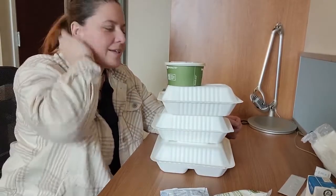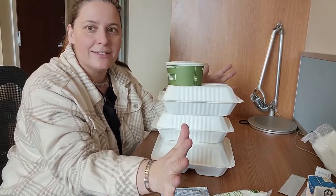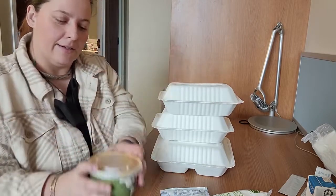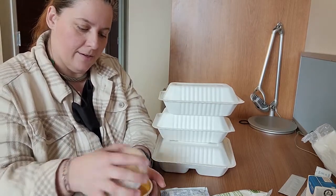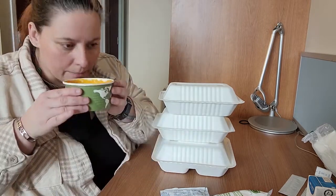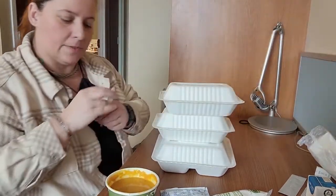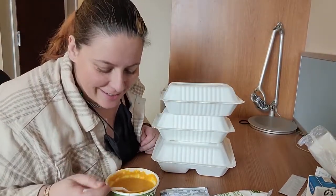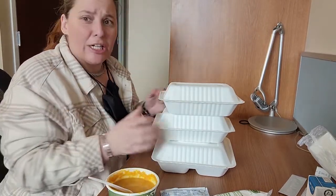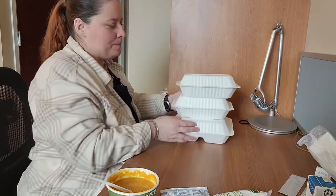All right, it is lunch number five. Last day of isolation, last lunch in isolation. And to start, I've got cream of carrot soup. It smells pretty good. Let me give it a quick taste. That's really good. The Navy really does well on their soups.